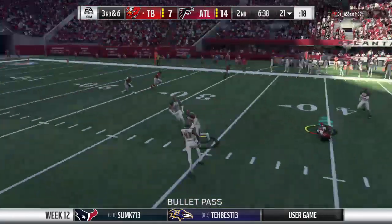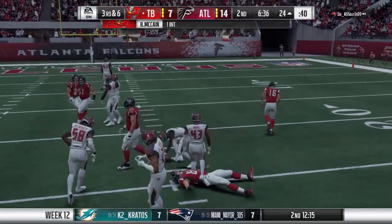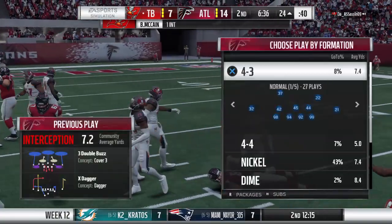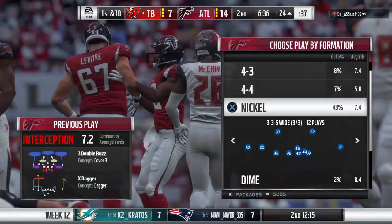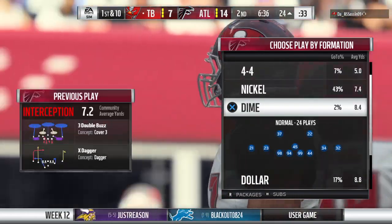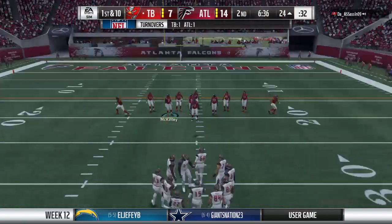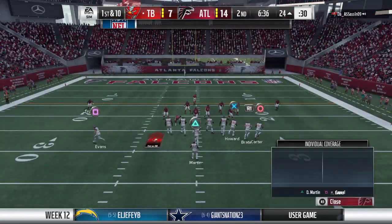He rifles one that's intercepted. Picked off near the 34. And he'll return it to the 24-yard line. Brandon, this is a veteran quarterback back there. He should know better than to make a throw like this. This is definitely not his best ball, and I think he knew this was trouble the second it was leaving his hand.